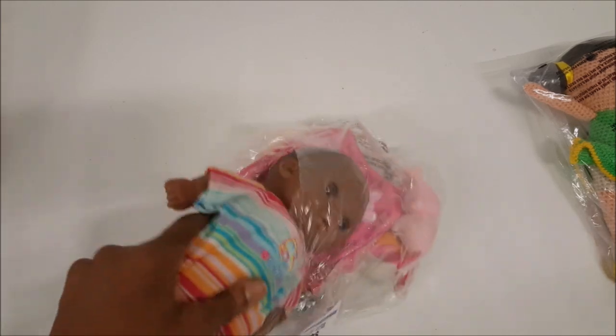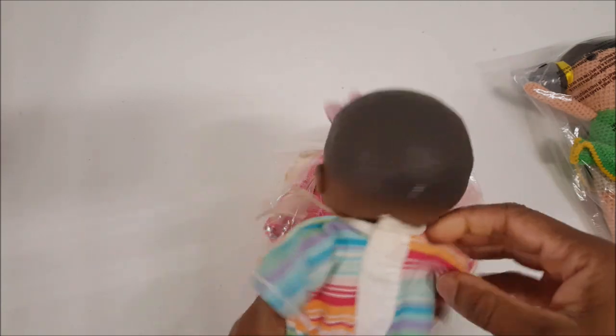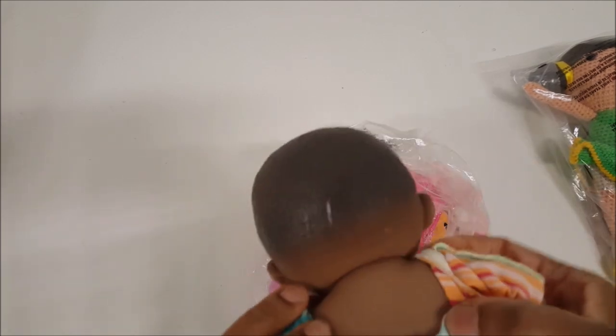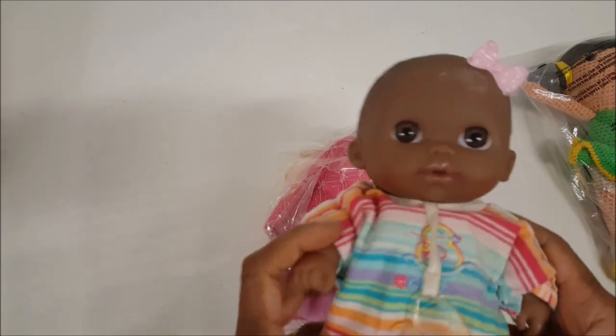I want to see who makes this little doll. We're in a cute little rainbow onesie that I don't think goes to her. She has a bow and she does need a little cleaning up. Oh, look at the textured hair. Love it. I'm trying to see. Yep, this is a Berenguer, I think, baby. So definitely love that brand.